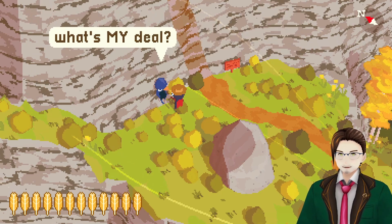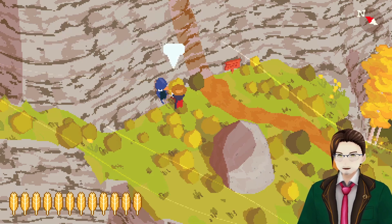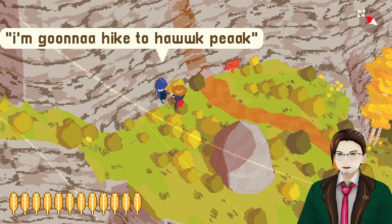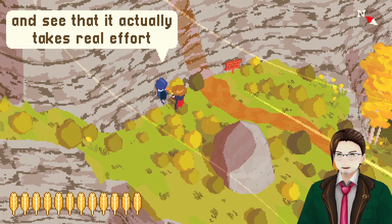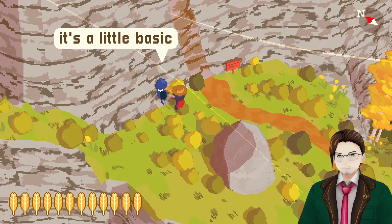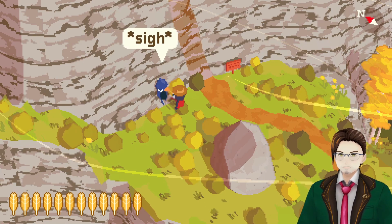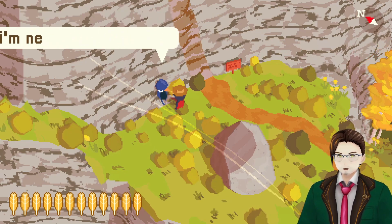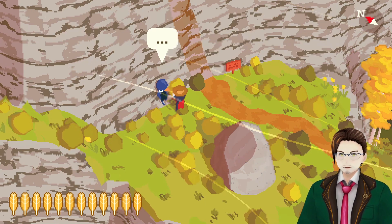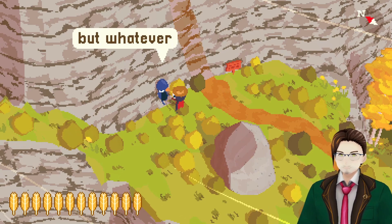What's your deal? What's my deal? Heh, what's your deal? Well, hiking up to Hawk Peak. Wow, sounds kinda basic. Hey. I'm just saying, tourists come from all over. They're like, I'm gonna hike to Hawk Peak. And they get up there and see that it actually takes a real effort, and then they give up. Jeez, you don't have to be like that. I'm just saying, it's a little basic. So, what is your deal? I give you mine. I need money. I'm gonna be short on tuition next semester. I'm nearly there though. Just trying to make some extra cash. How much do you need? But after I sell my junk, I'll still be short about 400 coins. Oh. Yeah, but whatever. It's life, I guess.